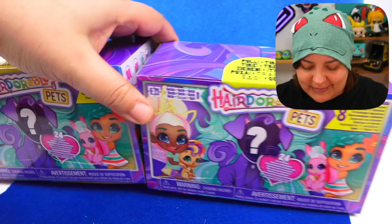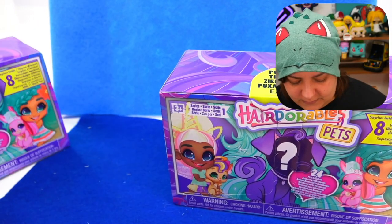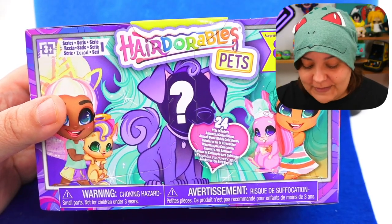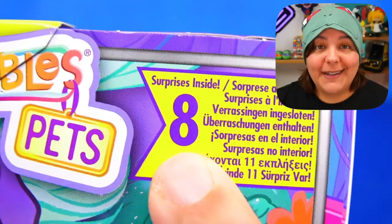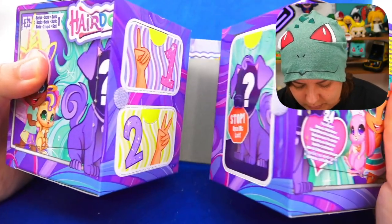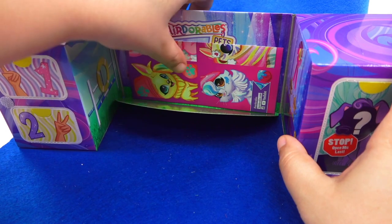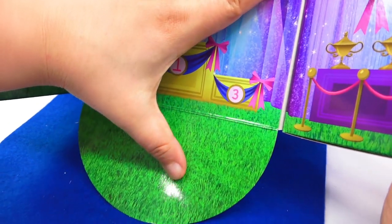And yes, I will be customizing too, but for now, let's go ahead and open one of them. So it means we have to put the other one over there. And let's go ahead and open our Hairdorables mystery box. It does say there are 24 pets to collect, that's quite a few, and that in each box we get 8 surprises. We'll see whether or not these surprises are customizable too. Okay, so it says we pull. Oh, okay, it's like an advent calendar. Interesting. All right, and we can bring this down. That is cute. I don't want there to be any spoilers, so I don't know what's in here. We're just gonna put it away, and we can just push this like that.